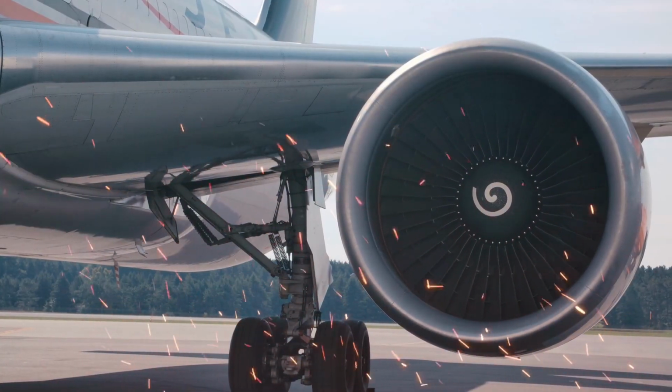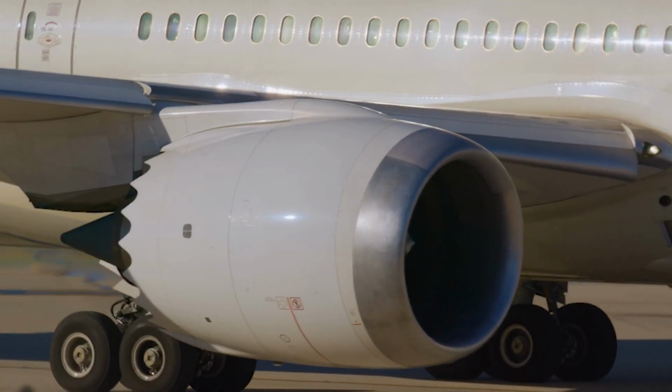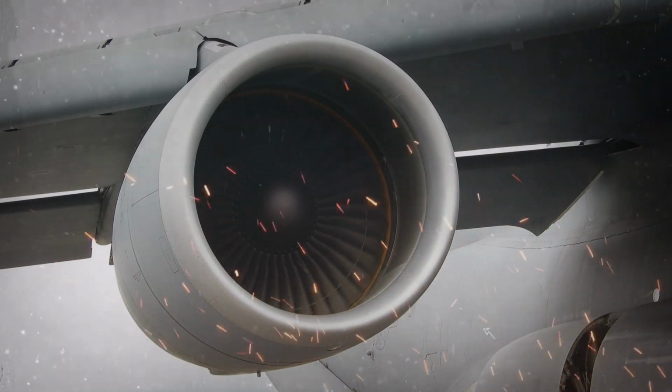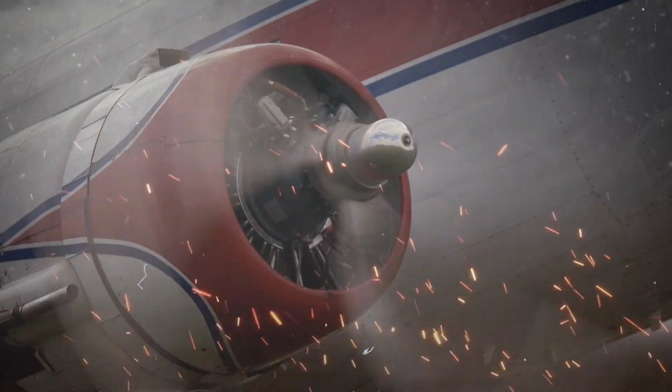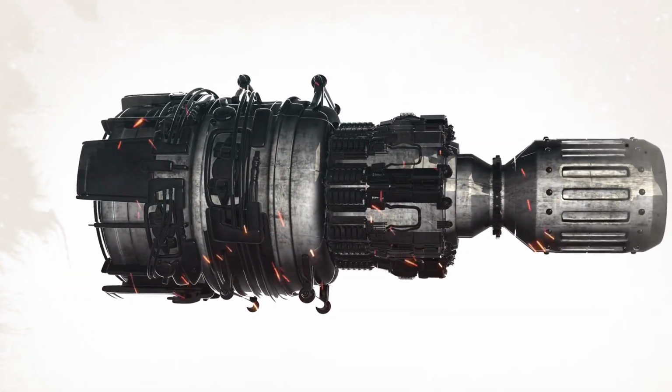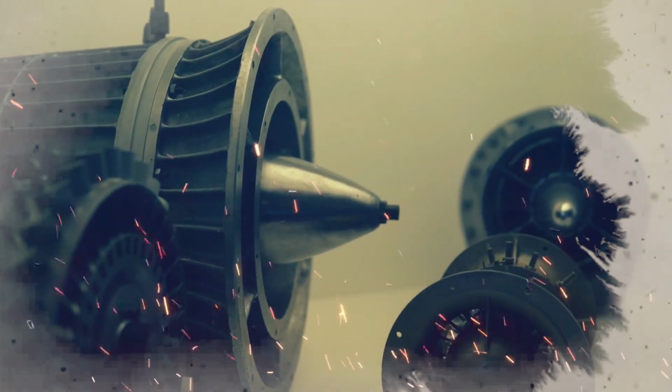They use this energy to power the compressor and fan. These materials were selected because they can endure the severe temperatures and strains that occur during operation. Nozzle. The nozzle accelerates the exhaust gases as they exit the engine. It transforms the pressure of the gases into high-speed exhaust, which produces thrust that pushes the airplane forward.